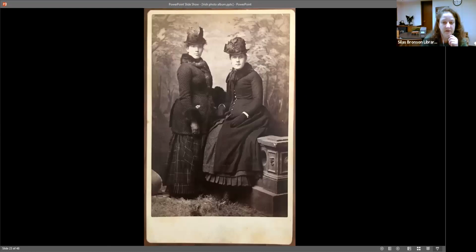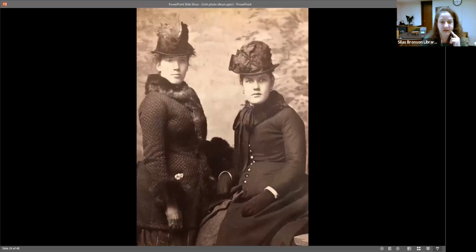These two women, no identification, no photographer studio indicated, but just beautiful outfits that they're wearing. I think there's an actual bird's wing stuck on the hat of the woman on the left. The height of Victorian fashion.